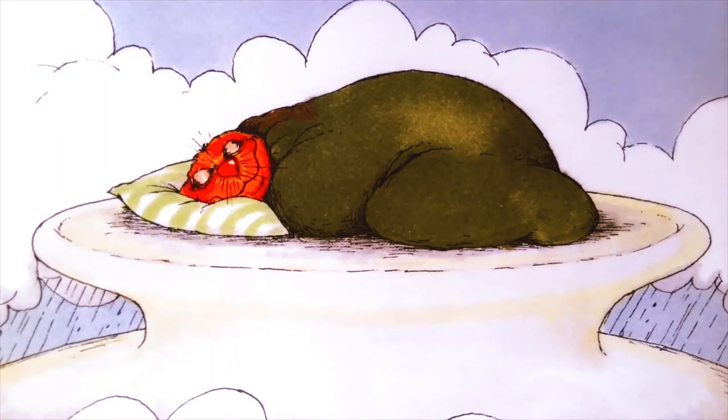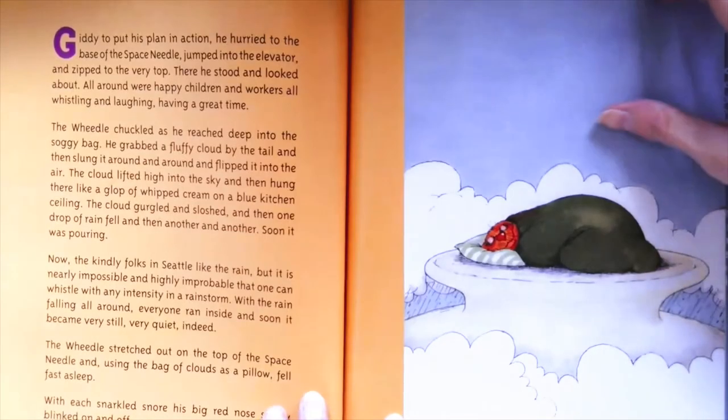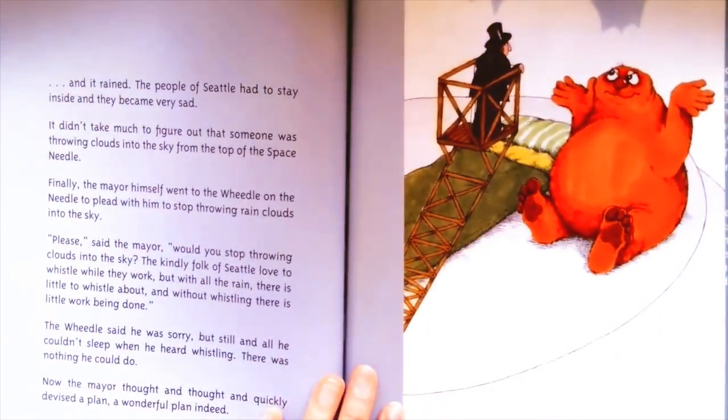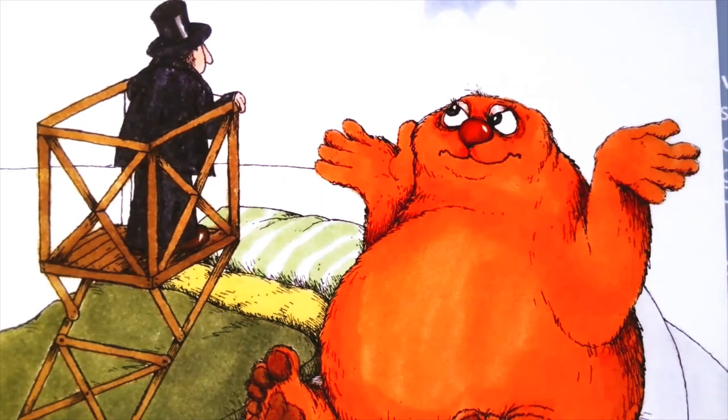The Wheedle stretched out on the top of the Space Needle and, using the bag of clouds as a pillow, fell fast asleep. And with each snarkled snore, his big red nose slowly blinked on and off, and as he slept, it rained and it rained. And it rained. The people of Seattle had to stay inside, and they became very sad.